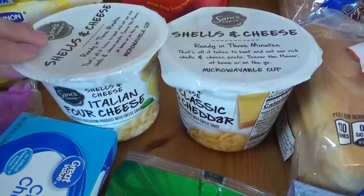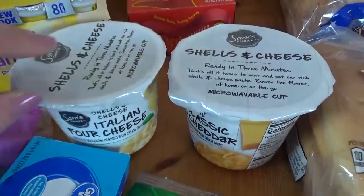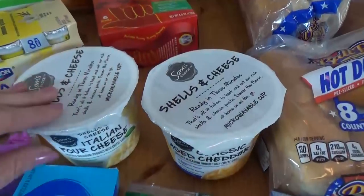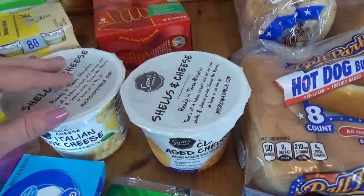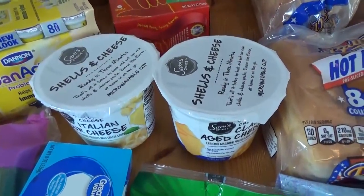I also got two microwavable things of mac and cheese. This one is the Italian four cheese, and this one is the classic cheddar. I like to bring things like this on our trip so when we get back to our hotel at night, we have a quick snack for whoever might need one.